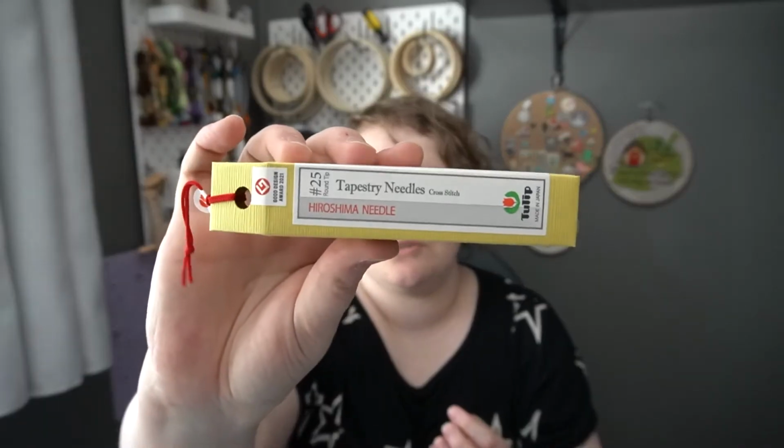Those needles that I have are only useful for hand embroidery because I actually got a really big sized needle, so they're really quite thick. But yeah, I got size 25 tapestry needles, which are cross-stitch needles, so the rounded tip. I'll be taking very good care of these.